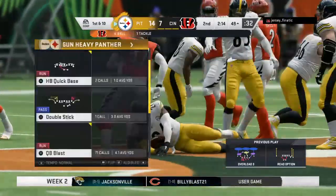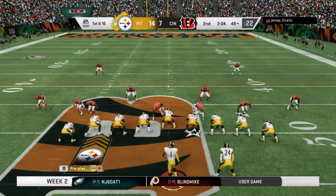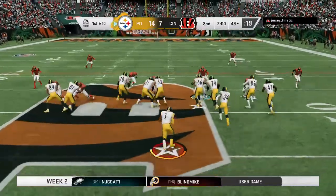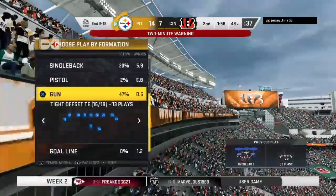Tremendous blocking by the interior of the offensive line. They didn't just gash him there. They blasted a gaping hole for him to gallop through. I think if he comes back to the huddle, he better be giving them a whole lot of credit and thanking them for that much space to rumble. And that play will go nowhere. Losing yardage back near midfield at the 49.